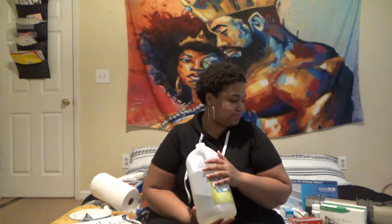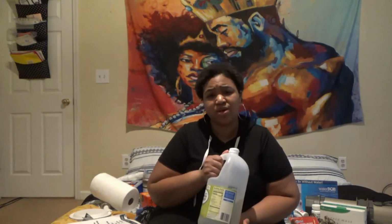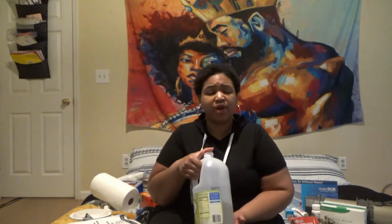And all right, so the next thing is going to be vinegar. So vinegar never goes bad, so you want to make sure that you have this on hand. This is good obviously for cleaning. This is good for cleaning, for cooking, all kinds of things. So you want to make sure that you have tons of vinegar on hand. It's great for disinfecting.